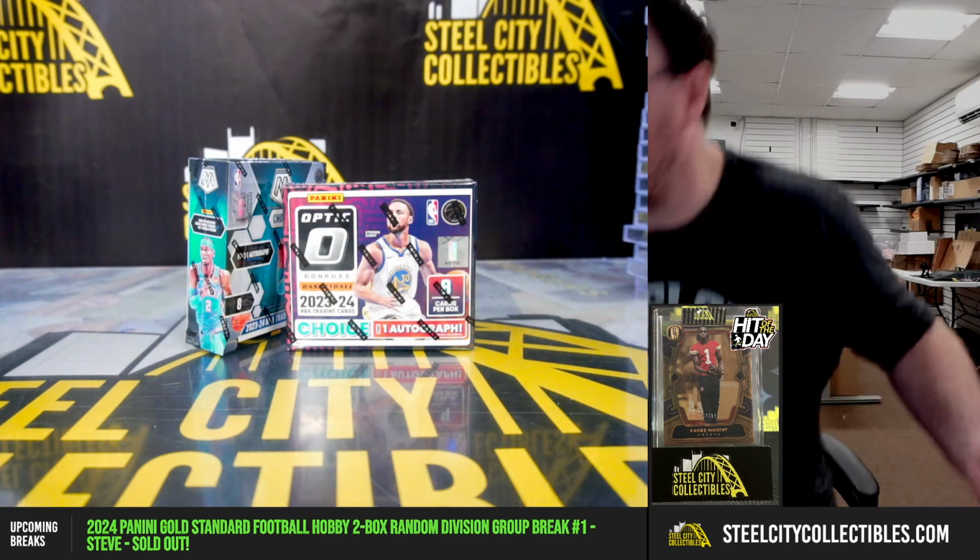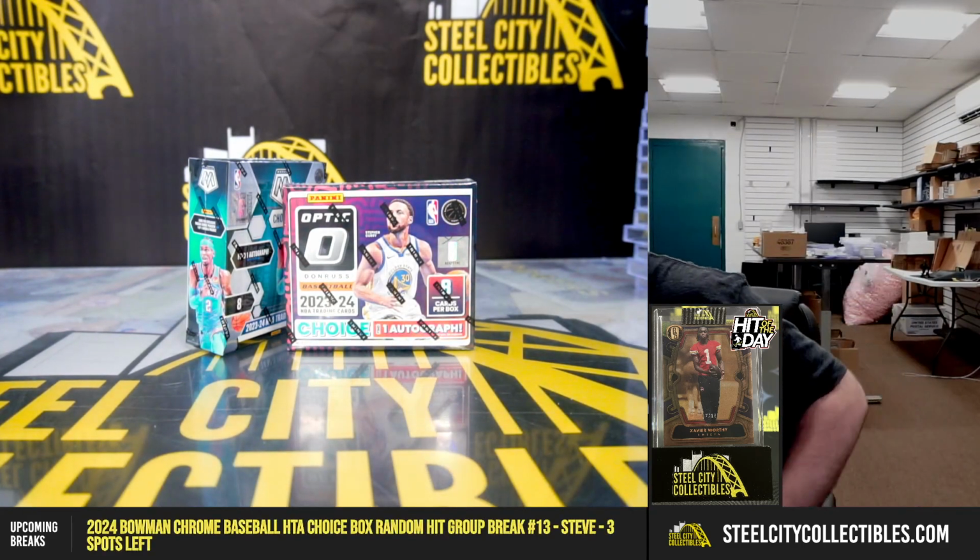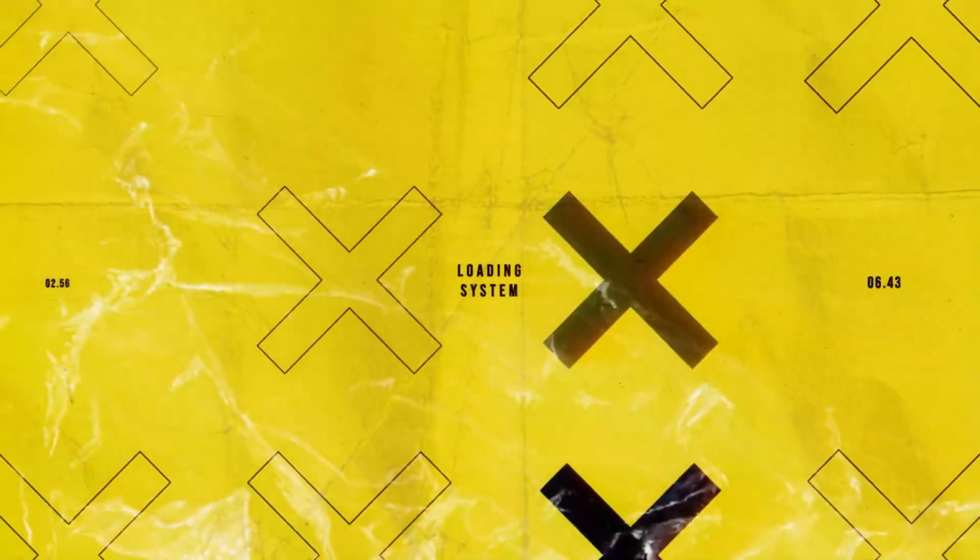2023-2024 Panini Donruss Optic Choice and Mosaic Choice. Random two-card break number one. Break number two, now up on the site.